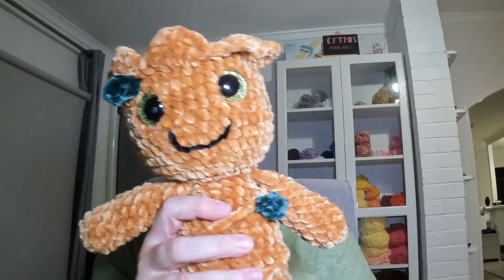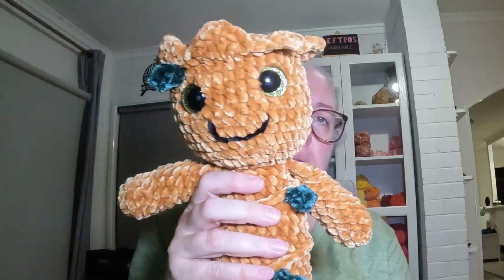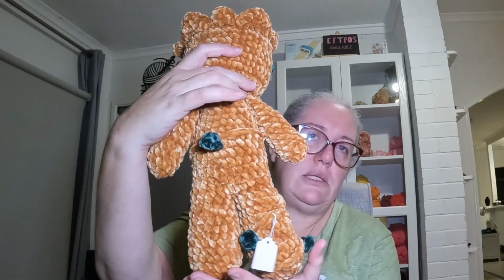So this pattern is really easy, really great, a well written pattern. You create the arms, you crochet them in the round, then it's one leg, second leg, join. I can't remember if I did the head separate and sewed on or continued. I think it's continued straight up from memory. It's been a few days since I actually made it. So this pattern is a paid Etsy pattern by Katie Dids. So there's Baby Groot. Well, I call him Baby Groot. It could be normal Groot.